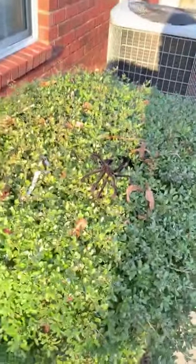Now next we have the wolf spider. Look how beautiful it stands. Absolutely brilliant. I love how it looks.